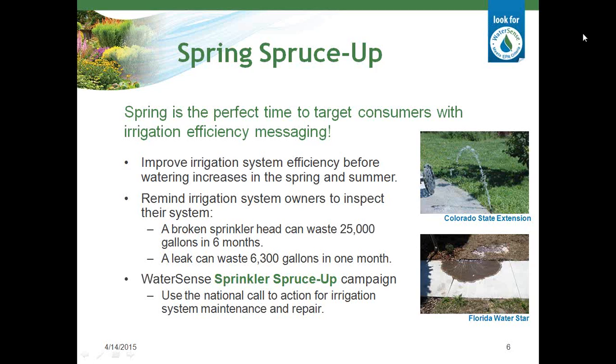So WaterSense developed the Sprinkler Spruce-Up campaign to help irrigators and utilities target consumers, to help empower them to fix their own systems or to hire certified professionals to do it for them. So we see this as a nationally applicable campaign to encourage system maintenance in the spring, or really whenever it is most pertinent in your area. So we promote it in the springtime. We'll be promoting it at the end of April to coincide with the first weekend of May, but we do urge other organizations to promote it when it's most applicable in their area. So on the next few slides, I'm going to show some of the tools and resources that WaterSense makes available to promote irrigation system maintenance.